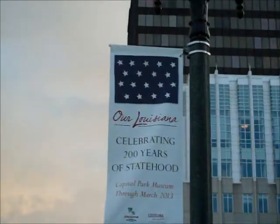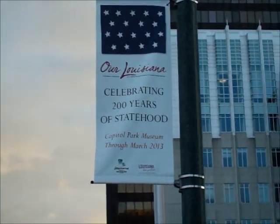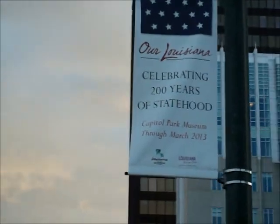Anyway, see, that's a trip right there. Our Louisiana, celebrating 200 years of statehood. And well, my question is, when you say our Louisiana, who is our? Because it ain't me.